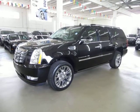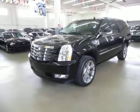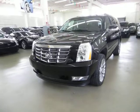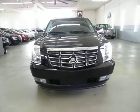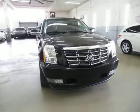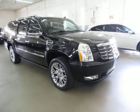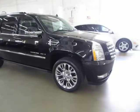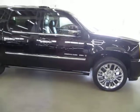With only 60,000 miles. Completely loaded up with factory 22-inch chrome wheels, power running boards, factory navigation with color backup camera, factory power moonroof, dual factory roof-mounted DVD units, power tailgate, heated seats, cooled seats, and a number of other options that I'll get into in just a minute. It has a clean title and also qualifies for Carfax's buyback guarantee as well as for an extended warranty.